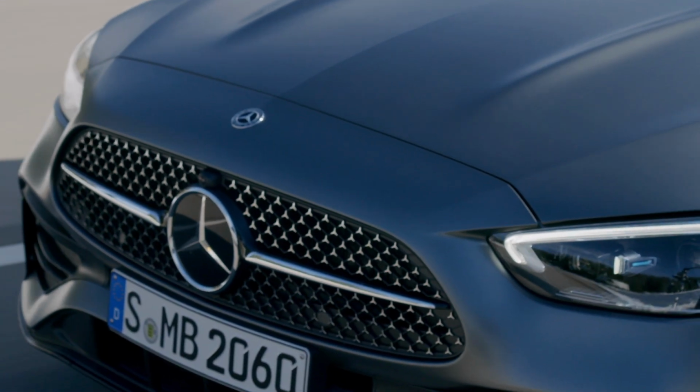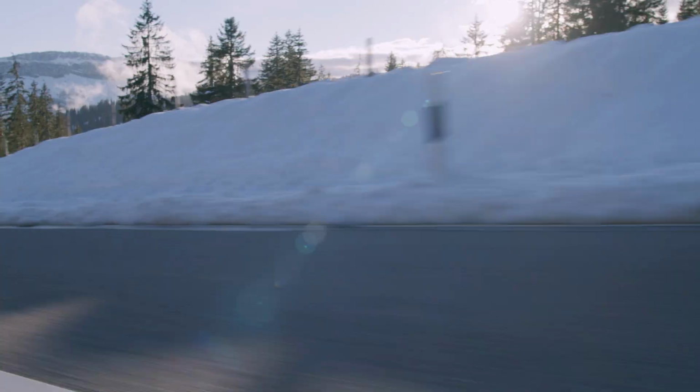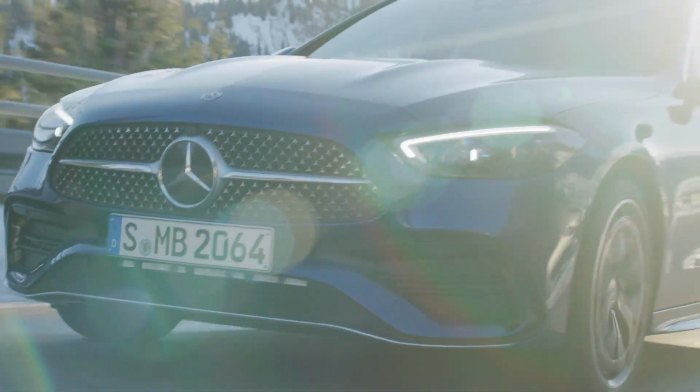So the sedan you see here is in selenite grey magno in the AMG line. We also have a wagon in spectral blue. This, of course, here is the Thomas blue, so my favorite color.